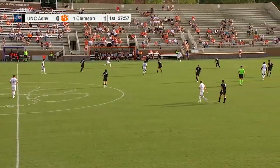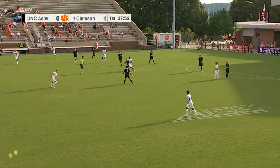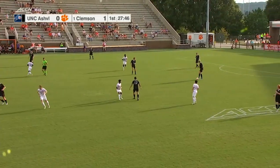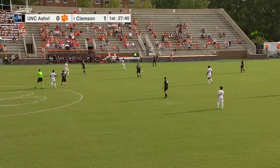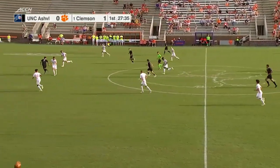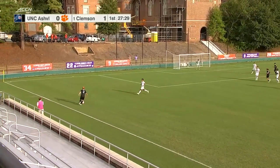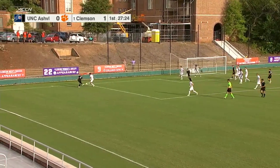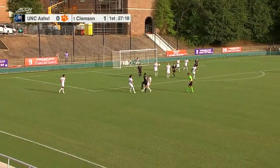Here's Chifamba. Back to Wallif. Say. There's a giveaway. A few minutes it took the Bulldogs to feel out Clemson's defense. Now they look a little more comfortable attacking. This one wide. Flatto. Excellent defending there. Yeah, the athleticism on Sean Smart to cut that out.